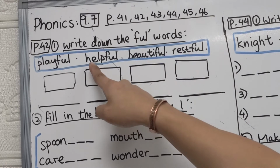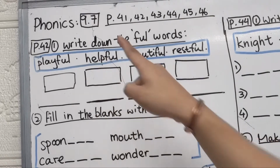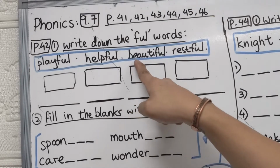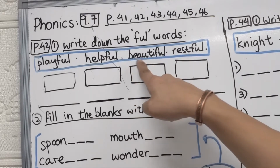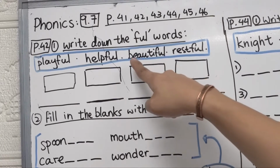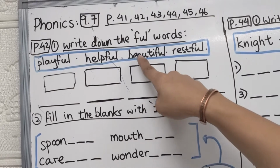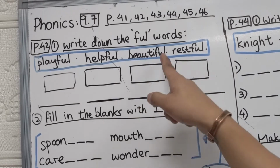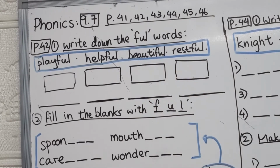What about the next one? Helpful, helpful. What does that mean? Right, that means you help people a lot, helpful. And then this one, oh, maybe it's a little bit hard to read, right? So many vowels. But let's try to read together. Beautiful, beautiful, okay? I'm pretty sure some of you know what beautiful means, right? Beauty means looks good, and beautiful means looks very good.